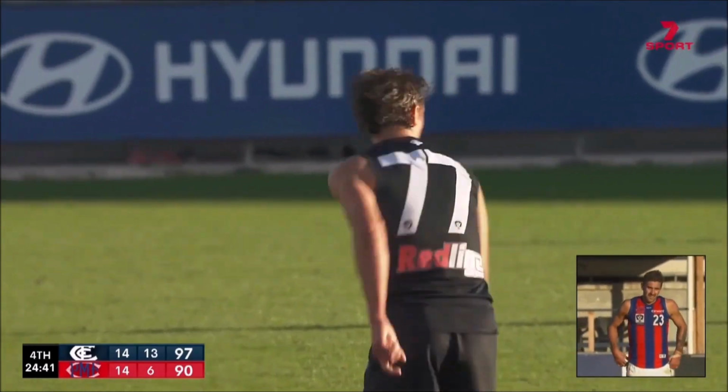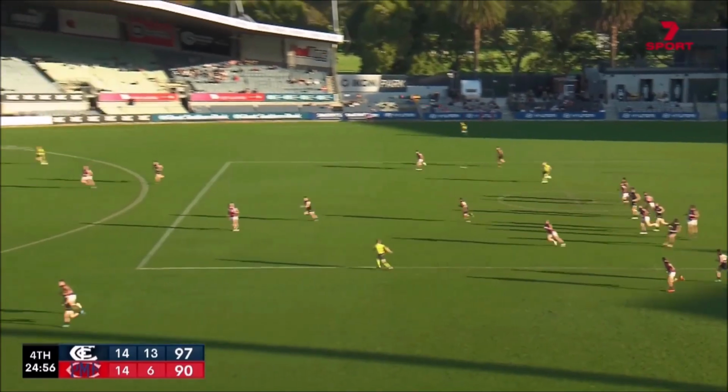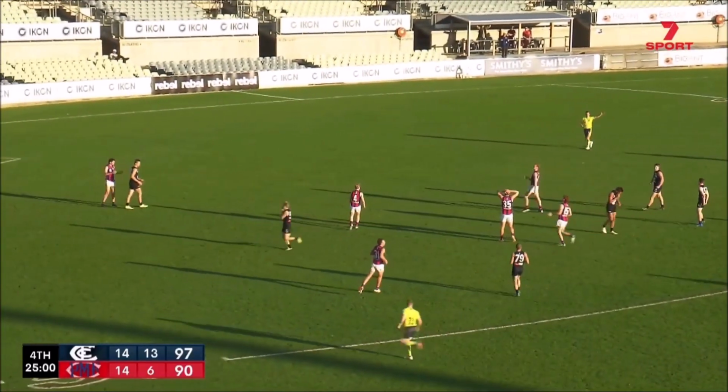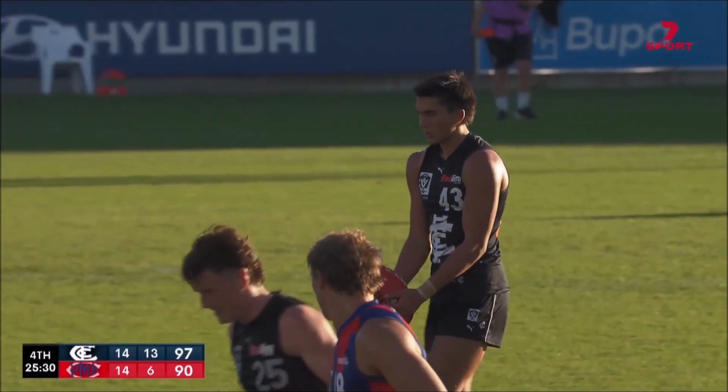They desperately need this centre clearance. They've been dominant all afternoon to produce a couple of goals. Marr pushes them forward once again. Moyer against Highmore. And it was high on Moyer. Poor from the defender. It is there, just going over the shoulder.